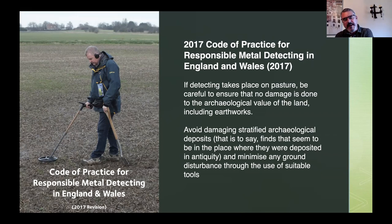And I think these two paragraphs here say a lot, in that if detecting takes place on pasture, be careful to ensure that no damage is done to the archaeological value of the land, including earthworks. Avoid damaging stratified archaeological deposits. That is to say that finds seem to be in place where they were deposited in antiquity, and minimize any ground disturbance through the use of suitable tools.